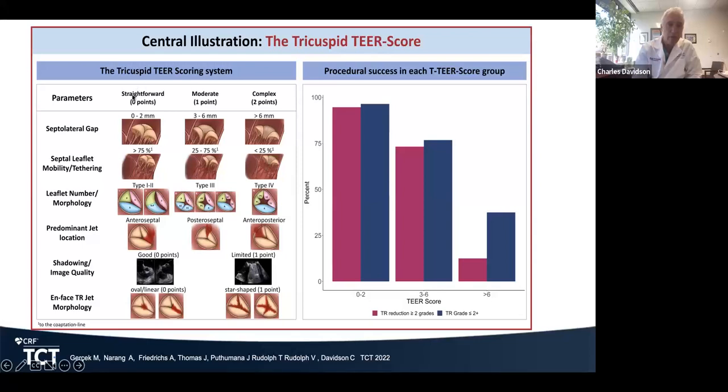It was straightforward for each of these. It was to be 0, 1 if it's moderate, or 2 for complexity. And what we found is that people with a score of 0 to 2 had a very high improvement in their TR reduction severity. And you can see there that that was almost 90% in that population.